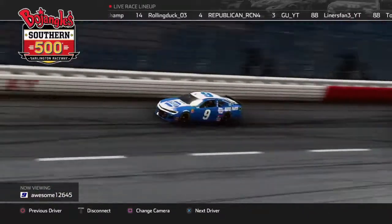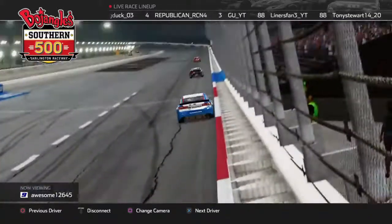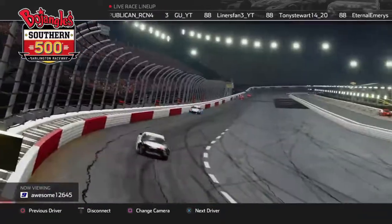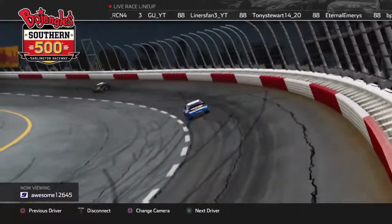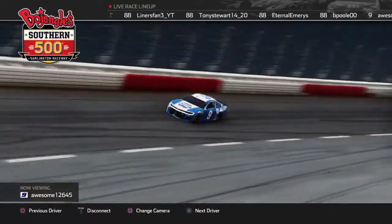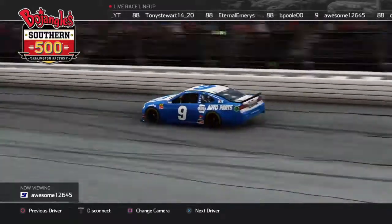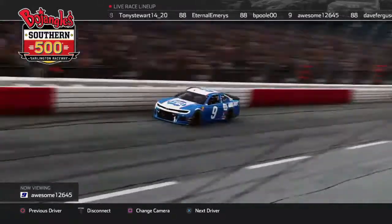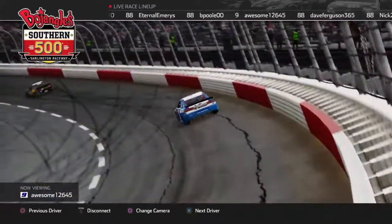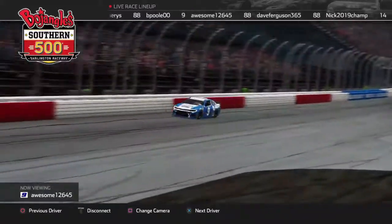The 9 of Awesome has dominated most of this race. The only times he has not led the lap is when he made his pit cycle, and he was able to get back out in front, splitting the stage in half. Good move by the 9. The stage is coming to a close as we're on lap 42 of 49. It is a long race. That 9 cannot afford a mistake as he almost gets into that outside wall on exit.